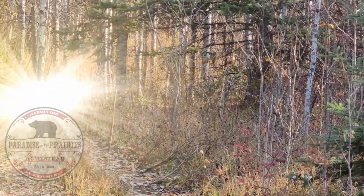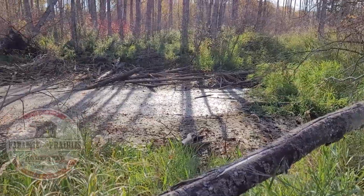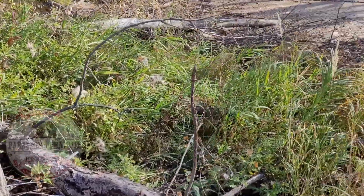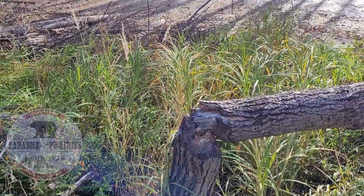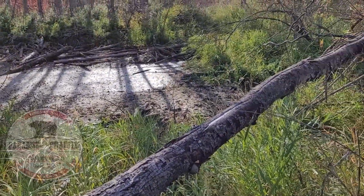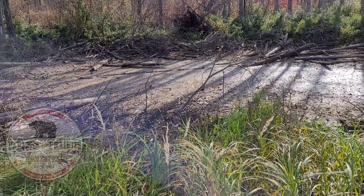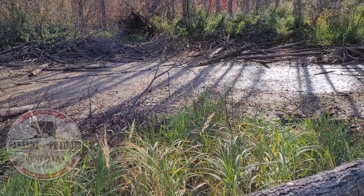That was cool. So this was the beaver pond area, but no signs of beaver this year. But it's cool to see that we had a lot more moisture this year, because last year, like, I wouldn't want to walk in that. That's gonna be mucky. It's still wet. But last year, like, this was dust.